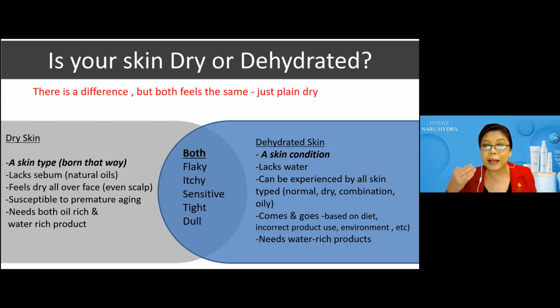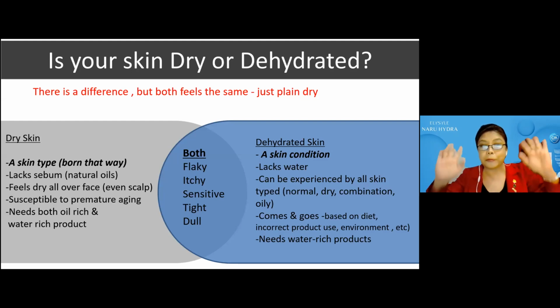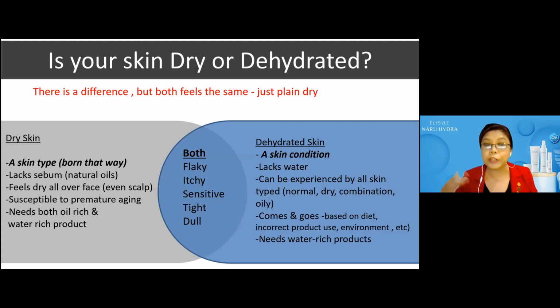Dry skin, we like sebum, which is natural oil, and normally your whole face will feel dry, even the scalp will feel dry. And of course, you're susceptible to premature aging. And for dry skin, you need both oil-rich and water-rich product. So what about dehydrated skin? This is where our product comes in.